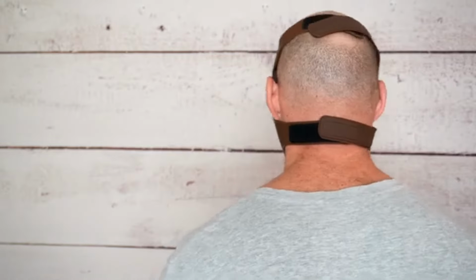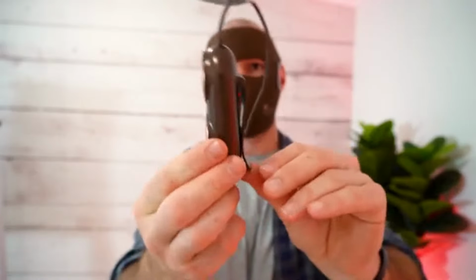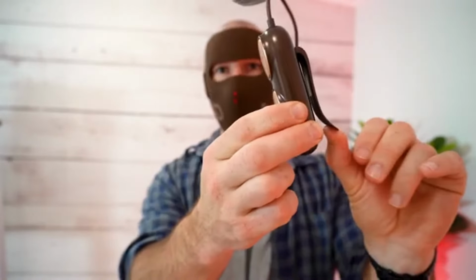As for using the mask, there are quite a few things I liked about it. Firstly, it's easy to get on and strap it in place. It feels nice and secure. The contour design fits like a glove on your face. You can move around, you can do the dishes, you could do some exercise even, and it feels snug on there, which is a great plus. I like the remote. It's simple to use. The buttons are nice and big and easy to press. Plus, it's got that clip, so you can clip it onto your waistband and move around without it dangling around.